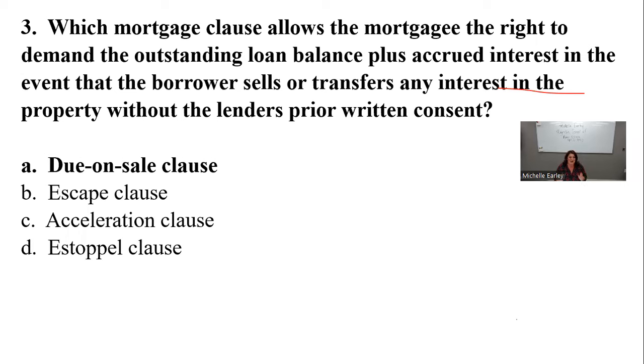So what's going to happen is I hand you my deed, you own my house. Well, the bank is going to say, hello, due on sale, you owe us $250,000. So that's why if I sell my house to you and I have a loan on it and I didn't tell the lender, due on sale immediately.